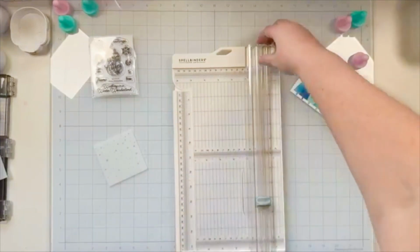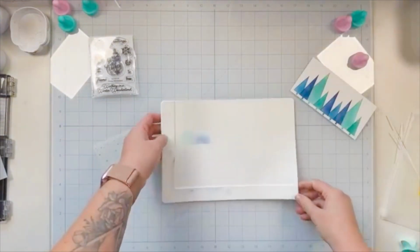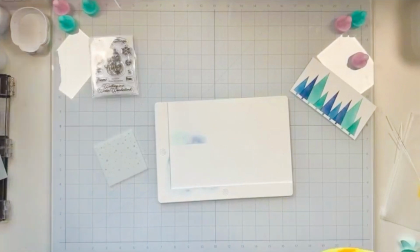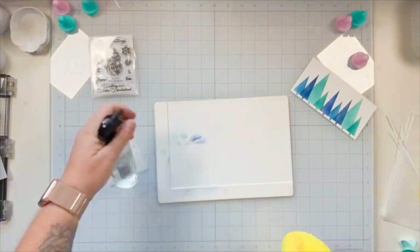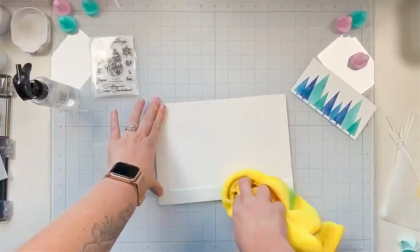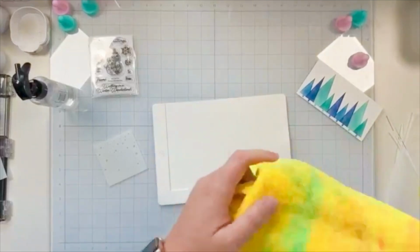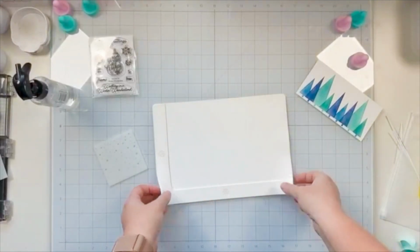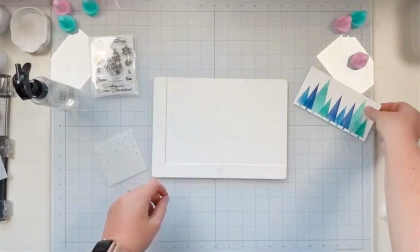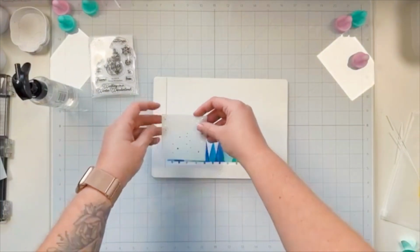Okay. So now, let me clean this off. I just use water in my cloth. And I like using microfiber cloths because then I can just throw them in the wash with all my other microfiber cloths. Okay, so now I want to add snowfall.